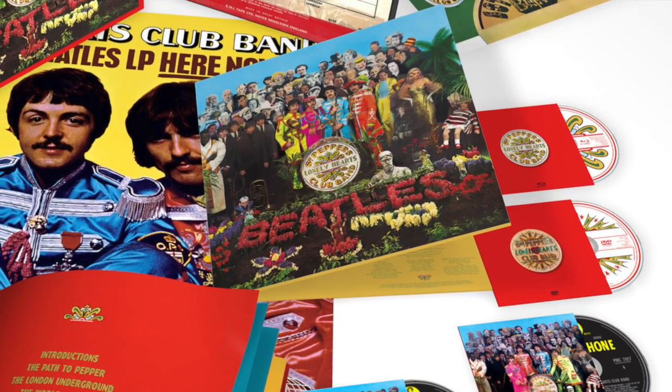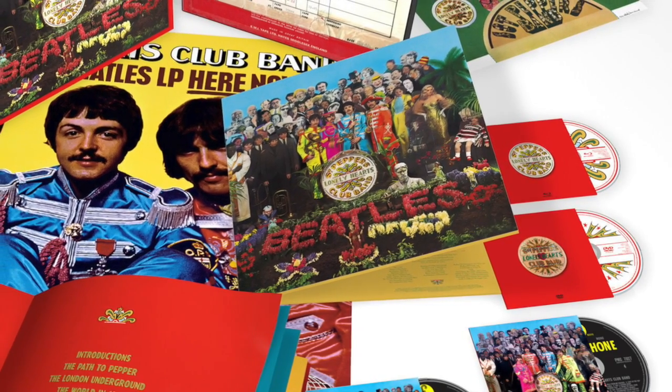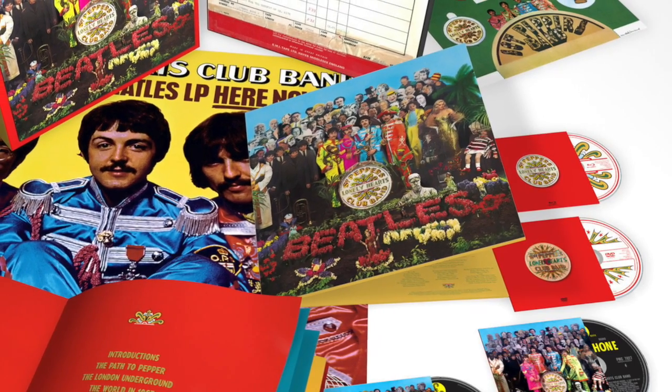These are the same mixes as the 2009 mono box set of Magical Mystery Tour, and I'm guessing they are being included just for reference.